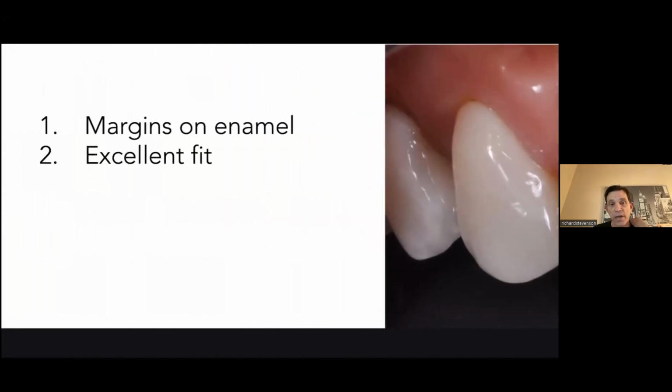There we go. Margins on enamel whenever possible. Excellent fit. And we kind of blow this off sometimes, excellent fit. Oh, yeah. Yeah, excellent fit. Yeah, I got that. Yeah. Well, no, not necessarily.